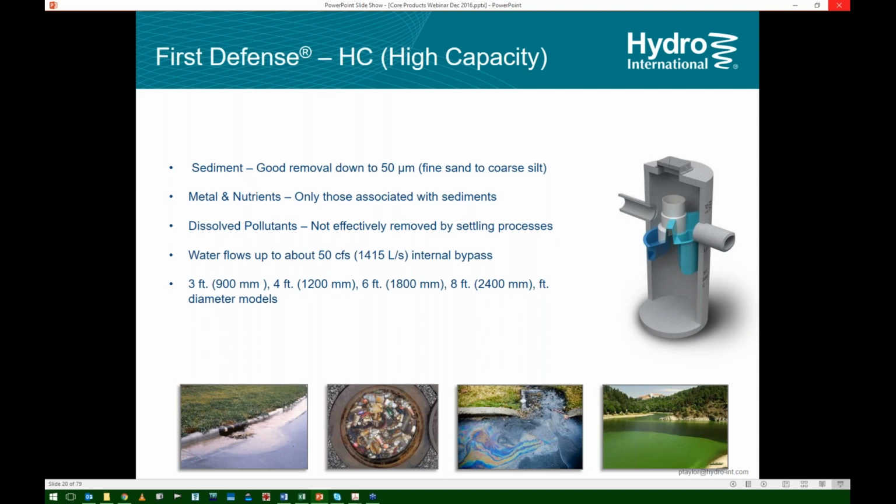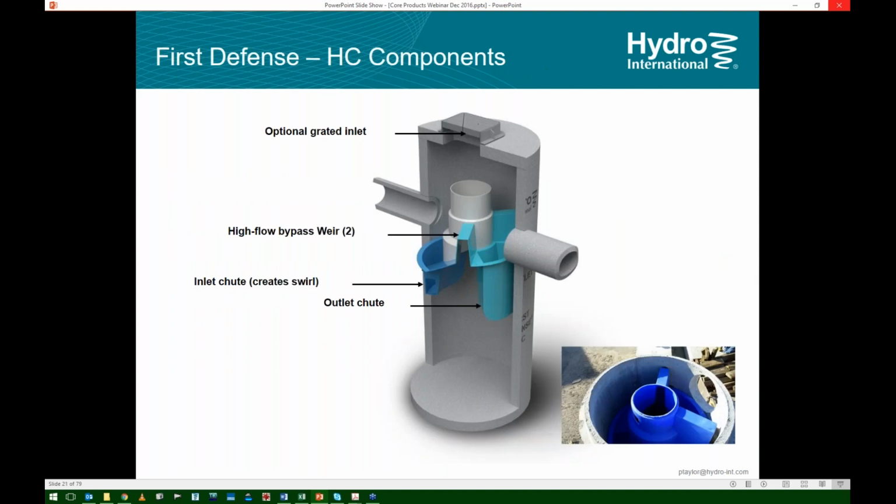A 3 foot model is in planning at the moment, should be available early next year. Again, it does very good removal down to about the 50 micron size. Similarly, some metals, maybe some nutrients if they're associated with those finer particles. Dissolved pollutants, not so much. And because it has the internal bypass, oil and trash are not as well captured in this device as you would through, say, a Downstream Defender. Typically with most internally bypassed units, you don't get that good of oil and trash removal.